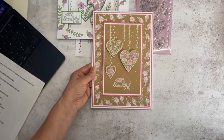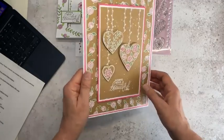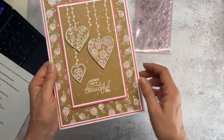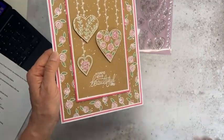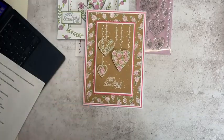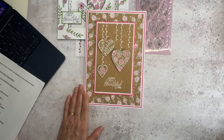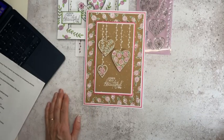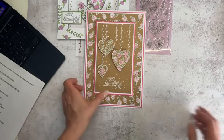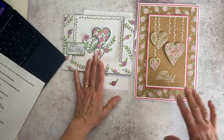I mean, look at this as well. This is from Emma Smith. Again, the white embossing onto the craft. And I asked Emma what she coloured this with, because the colouring on the hearts and everything is just beautiful. And it was Prismacolor pencils. And I can feel a purchase coming on because I just think they look absolutely stunning. And I just love such variety of the inspiration.